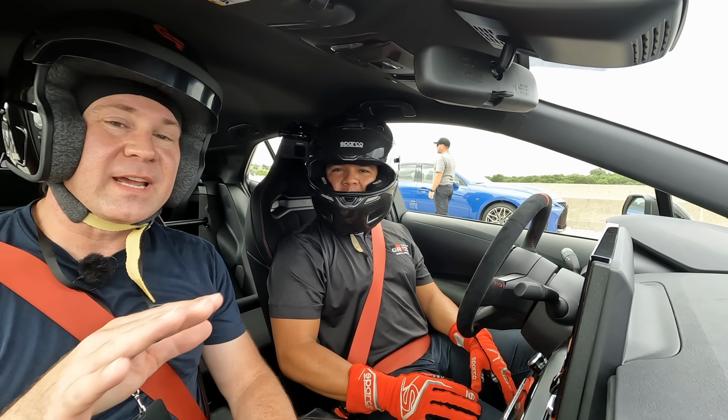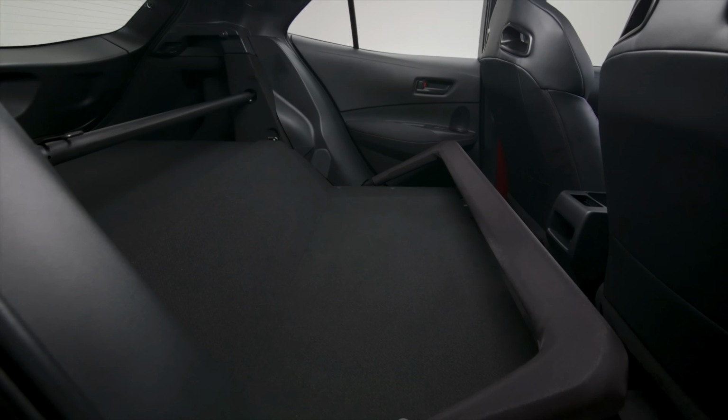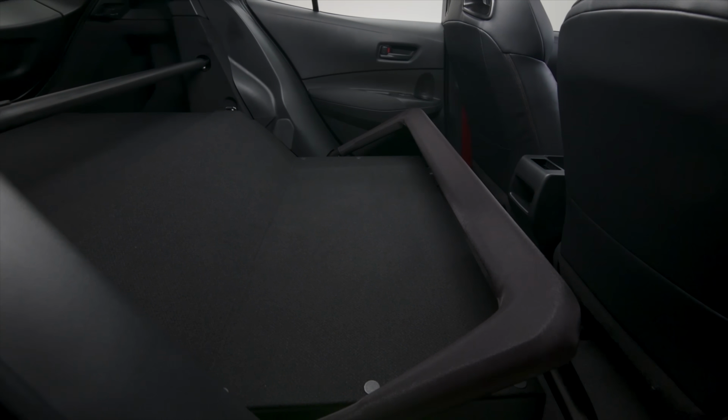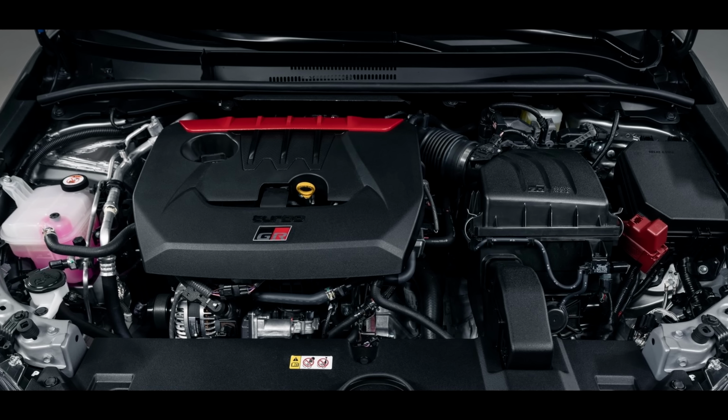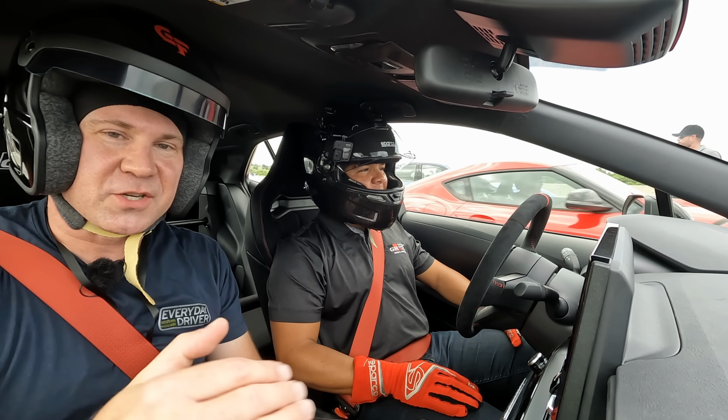So that just means, at least for the first year, only 200 of these are going to be built. It loses the rear seats, the rear window regulators. They've bumped the torque by 20 pound-feet, I think, something like that. So this is the extra special of the extra special car.